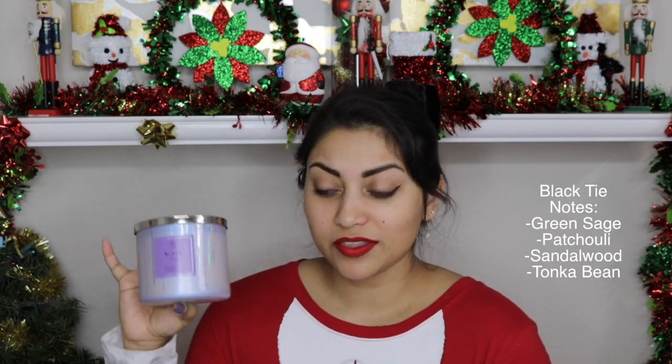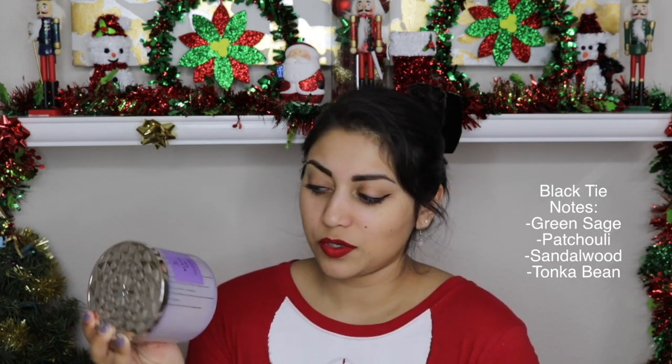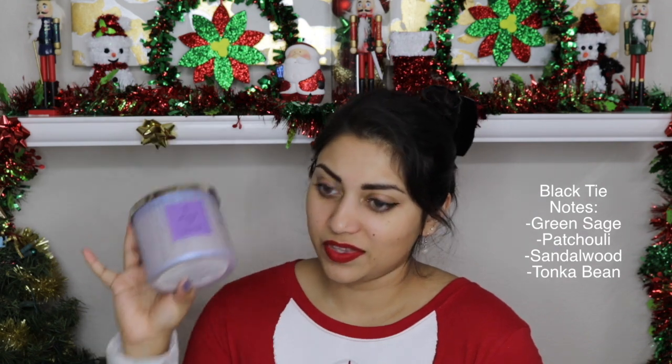It's like a really calming scent as well. And when I smell this, it just, I don't know, it's like a beauty room scent. Does that make sense? It's just so pretty. I really, really like the scent. I actually ended up buying several of these. I thought these would make really good gifts as well. So yes, I love this scent.